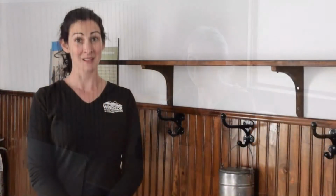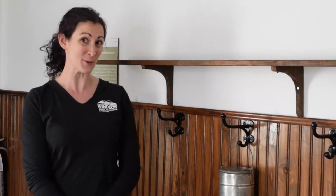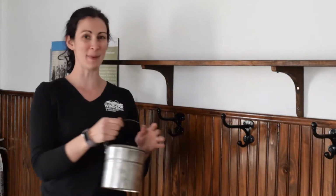That's much better. Why do you think this school has so many different sized desks? It's actually because one-room schoolhouses were for all students of all ages. And so the little desks in the front were for first graders, and these bigger desks in the back were for the 8th graders.